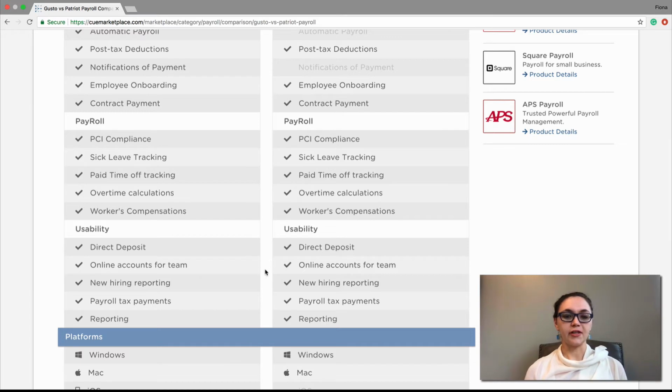An online account for teams. Both of the software has these features, and what that means is that when your employees get paid, or if they want to check on how much they're getting paid, review their personal information, each employee is supplied with an online account where they can log in and check their information.